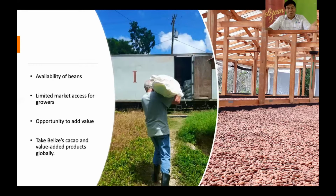A couple of months later, they identified several other parcels of land, and by the end of 2017 going into 2018, all 80 acres of land were planted with cacao. And so it started for them. And by the end of 2018, an additional amount of land was added to the lot.